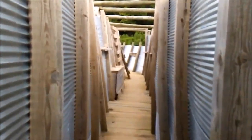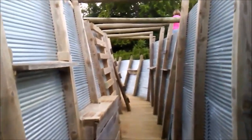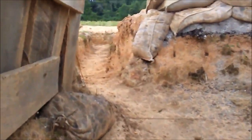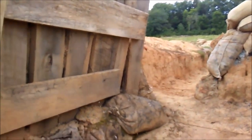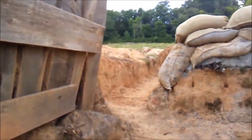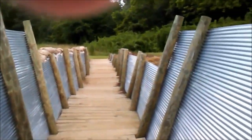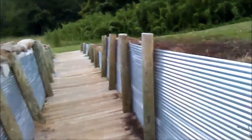Wheelchair definitely would not have fit through here. Wow, look at this, like a foxhole thingy that goes all the way down. See, it's like another system. Had a lot of work go into this, reconstructing this.